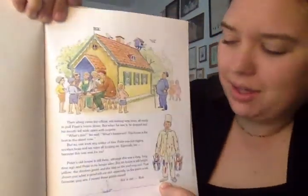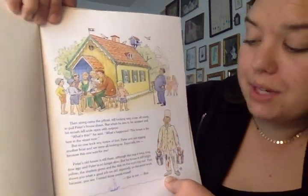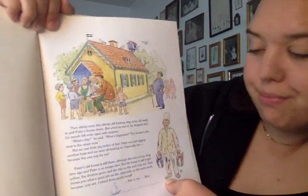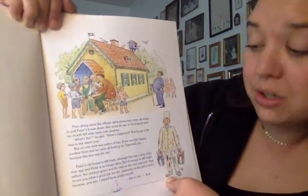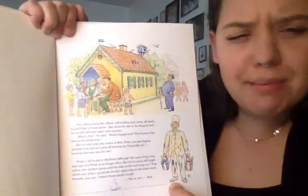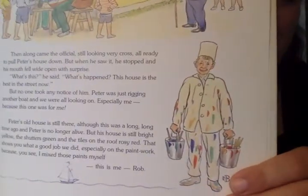Peter's old house is still there now, although this was a long, long time ago, and Peter is no longer alive. But his house is still bright yellow, the shutters green, and the tiles on the roof rosy red. That shows you what a good job we did, especially on the paintwork, because you see, I mixed those paints myself. That's me. Rob. The end.